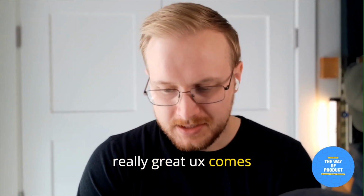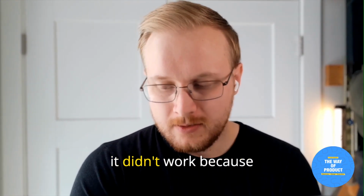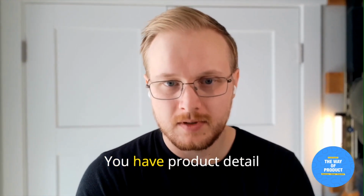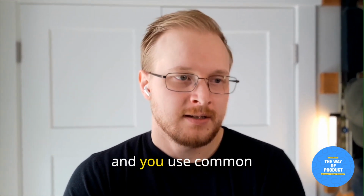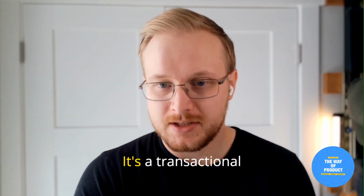For me, really great UX comes down to the concept. A marketplace I worked on didn't work because of the concept. We thought, okay, e-commerce concept. You have product detail pages and you use common language like buy, all that stuff. It's a transactional concept.